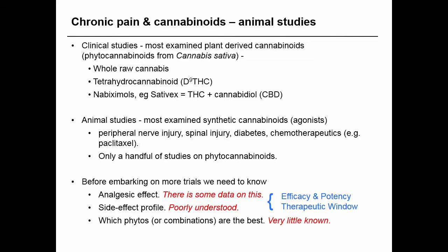When you look at the animal work that's been done on cannabinoids, they've mostly examined synthetic cannabinoids. Some of them were chemicals designed to act like cannabinoids, and some they didn't know what they did. In fact, the classic one is back in the 80s, there was one made by Merck, and it was sent out to a bunch of labs, and nobody could find that it did anything at all until someone went like that and was comatose for 24 hours. Cannabinoid.